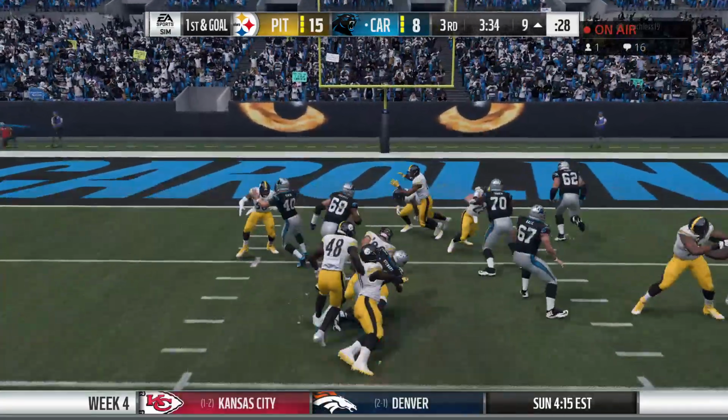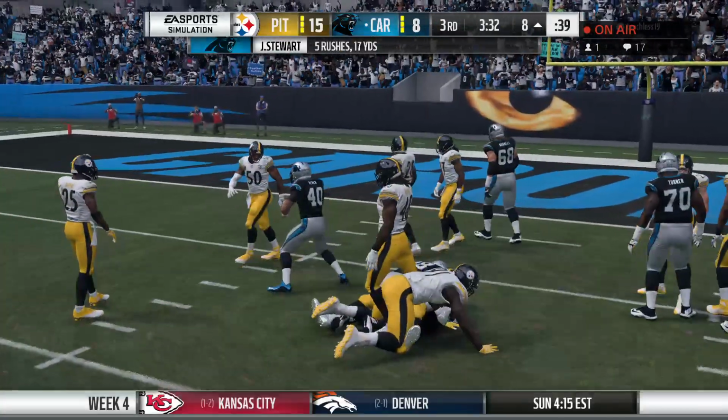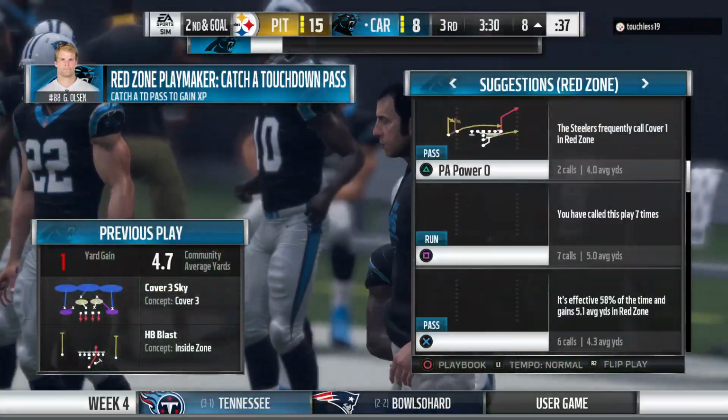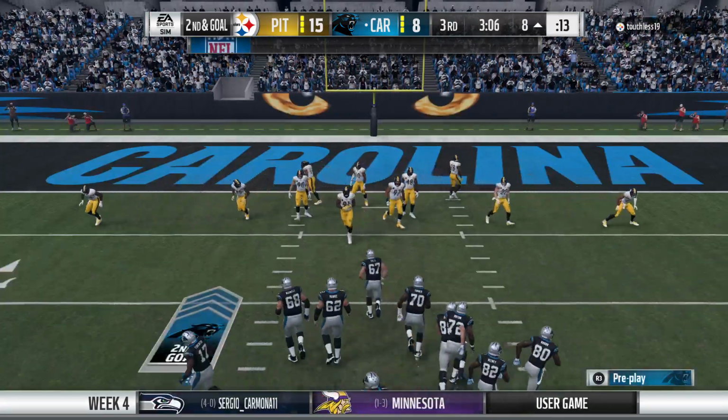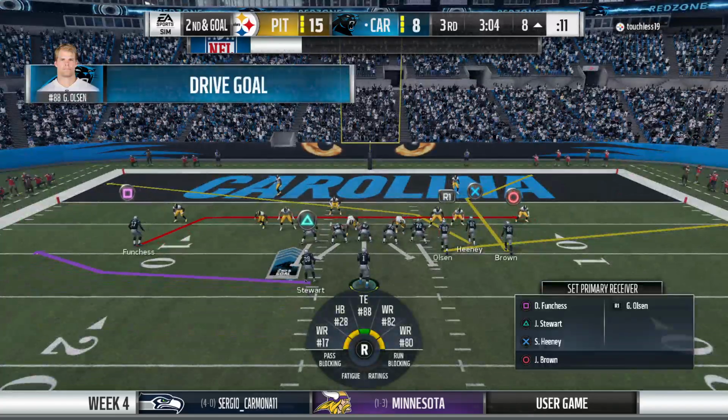Looking to get the ground game going with Stewart, and only about a yard there as he takes it from the 9 to the 8. Well, they're hoping that the second half is better for him than the first half. They've got to find a way to get him going. He's a big part of their offense.